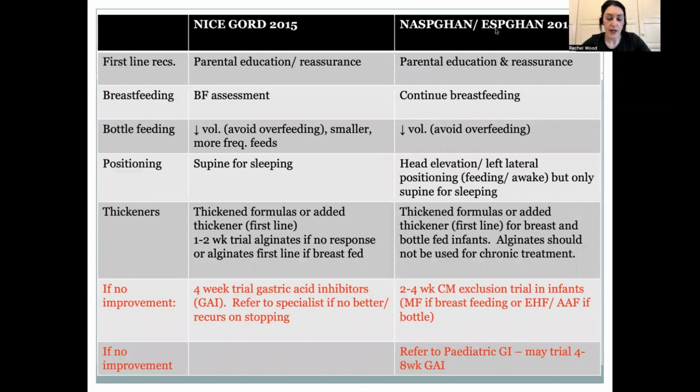So if at this point you've tried all the first line recommendations, the NICE guideline at this point recommends a 4-week trial of gastric acid inhibitors. And I think we're trying to steer away from using too many medications first line, whereas the more recent NASPGHAN and ESPGHAN guideline at this point would consider a trial of milk protein avoidance if the infant is symptomatic and breastfeeding, to consider excluding dairy from mum's diet as a trial. And if the infant is formula fed, then consider extensively hydrolyzed formula, again for a 2 to 4 week trial, followed by a reintroduction to assess if this has helped with the symptoms. After this point, then it may be appropriate to refer to a paediatrician or in secondary or tertiary care for further ongoing support.